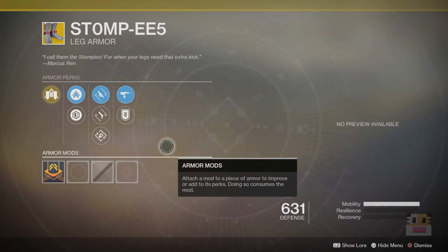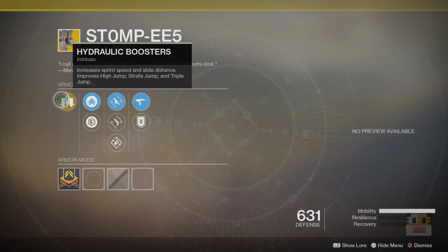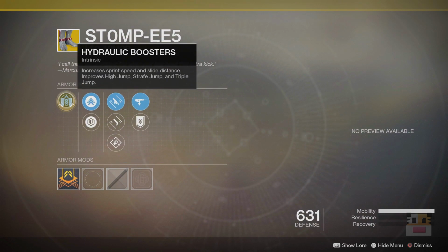Next up, the Hunter exotic known as Stompies. You have increased sprint speed, slide distance improves, and it also improves all of the different jumps in the Hunter's arsenal. Basically, you jump higher, you slide farther, and you sprint faster. A very powerful PvP exotic for Hunters, pretty much the A tier or S tier PvP exotic for Hunters. So if you are looking for something to increase your abilities to go faster, jump higher, and just do better, this is definitely something you should take a look at.